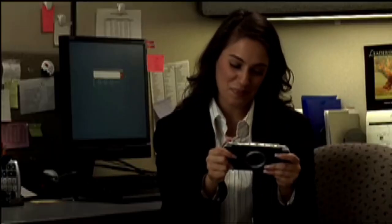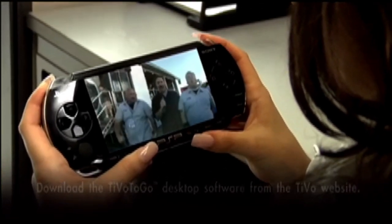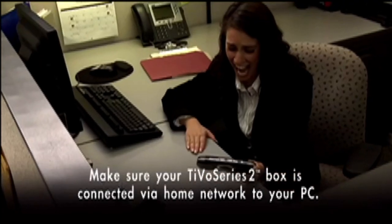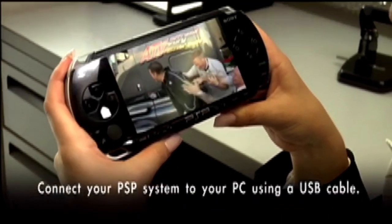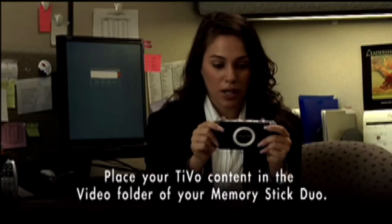It's really simple. Just make sure your TiVo is connected to your PC so you can transfer all your favorite shows on it. Then, once your PSP is connected to your PC, just place the TiVo content on the memory stick duo. It's great. Oh, and the TiVo website also has step-by-step directions and required software update that you'll need for your PC. Oh, I think it's time for lunch.